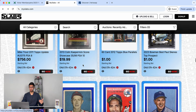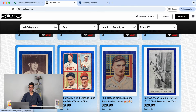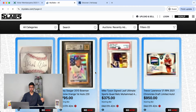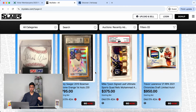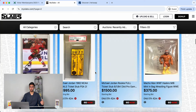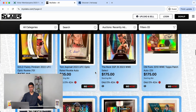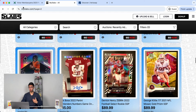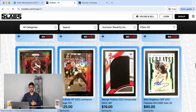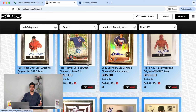Of course, the thing with Slabs is you don't have as many people looking at your card as eBay. The main thing that I would urge you guys throughout this video to do is, if you have any of these cards, you want to be posting them up on multiple sites at once. You want your cards to be seen by as many people as possible. So for me personally, when I get a graded card in, it goes up on eBay, it goes up on StockX if it's available on StockX, it goes up on Slabs, it goes up on VerySwap, and the different places I'm going to be talking about.